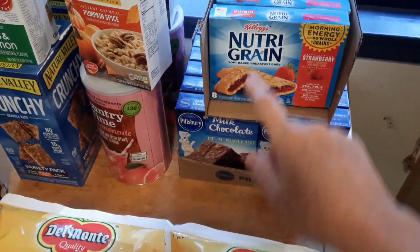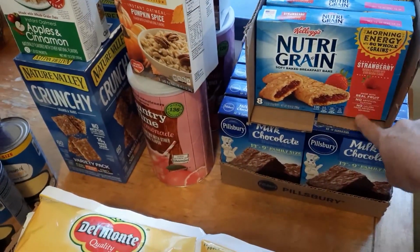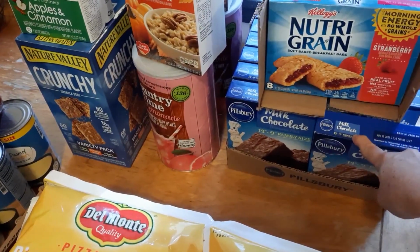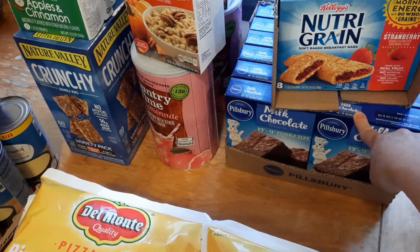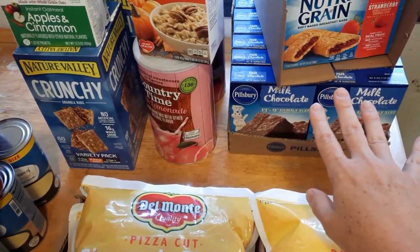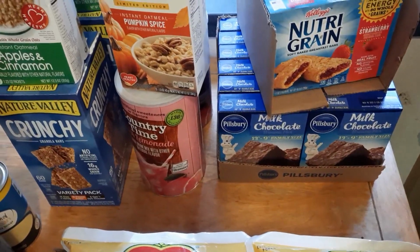I got these Nutrigrain bars for $1 a box, 8 in a box. I got 12 Brownie Mixes. They were 99 cents, which is what I pay for them at Winco, but I figured, hey, if I pick them up at grocery outlet where I'm not getting very many things, then I don't have to add them to the cart at Winco where I have a million things.